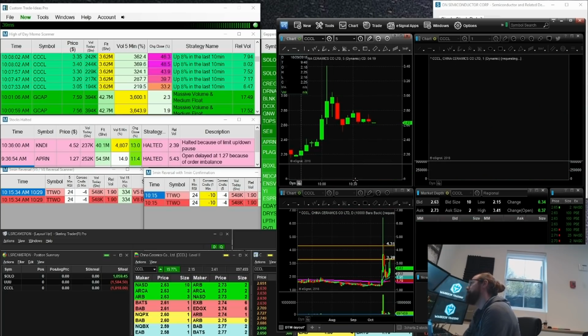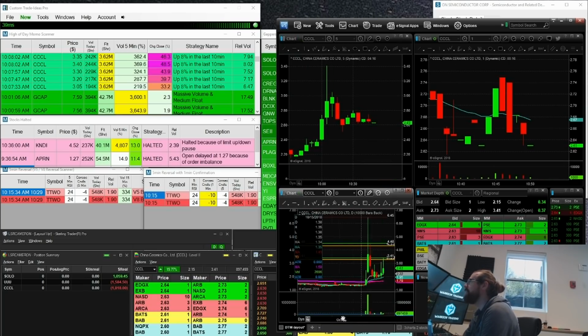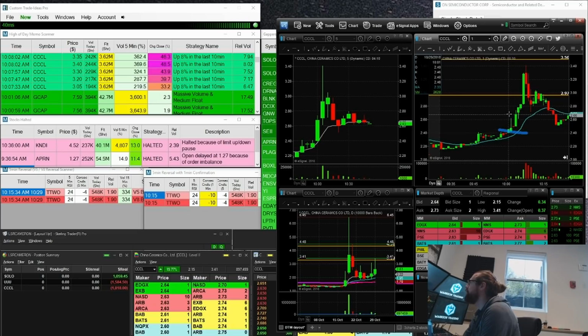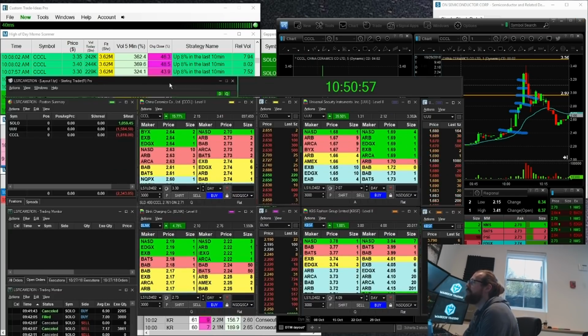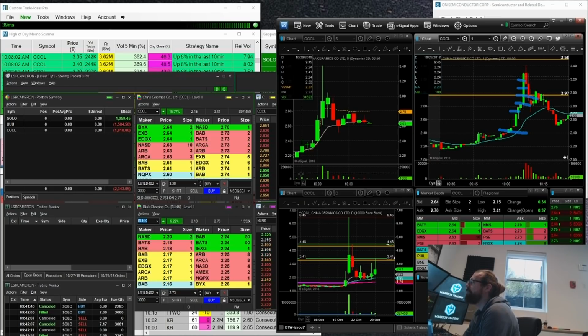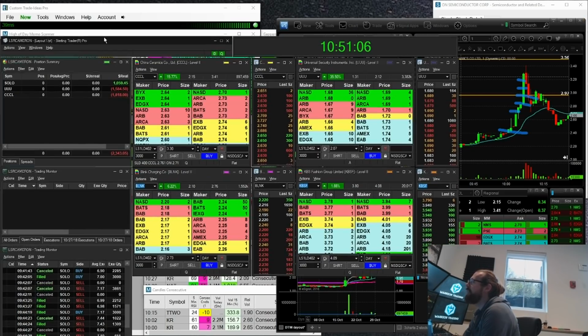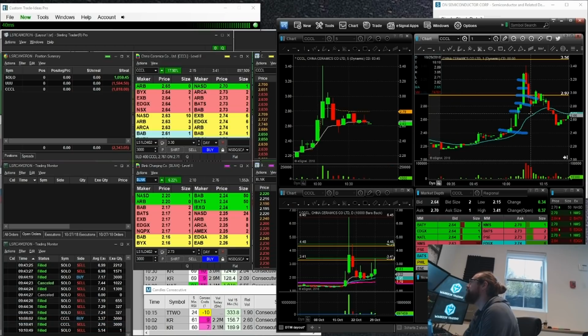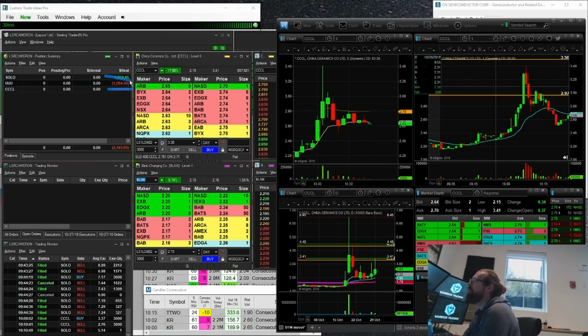CCCL hits the scans. And on this one, I'm like, all right, well, I don't know. I look at it and it's just squeezed up from 240 to 260, 280, $3, 327, 337, 340, and it looks like it's about to get halted. So I take 3,000 shares as it's about to get halted at 337. And it doesn't get halted. It ends up continuing to trade, and I end up stopping out at 276 as it drops all the way back down here.